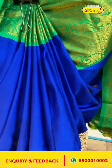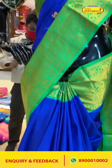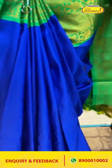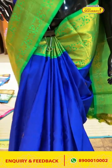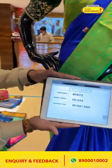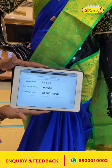So here comes the last beautiful mannequin, which is in the color navy blue and green. So coming to the body, you have got amazing floral booties, and the border is floral and paisley booties in lines, and the border is diamonds and floral jal, and the pallu is floral brocade. I'll give you the pricing and the contact details of this one. The code is BT873 and the price is 19,424.